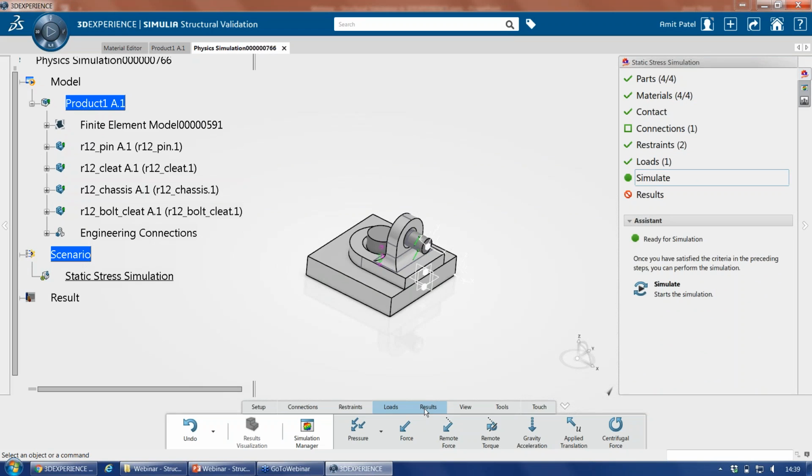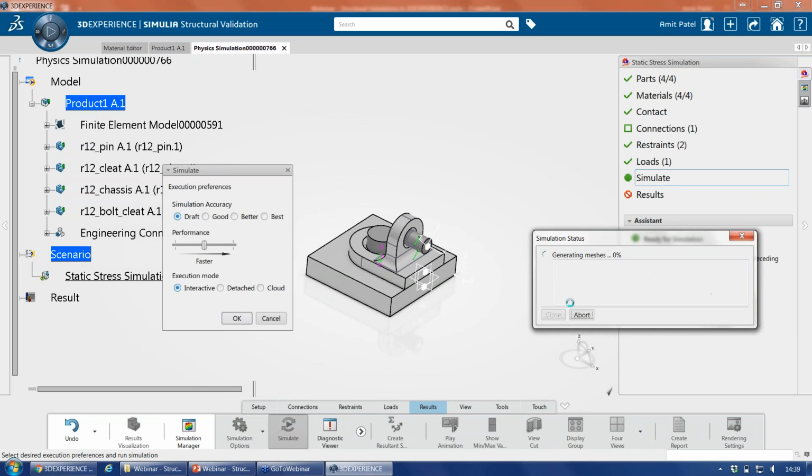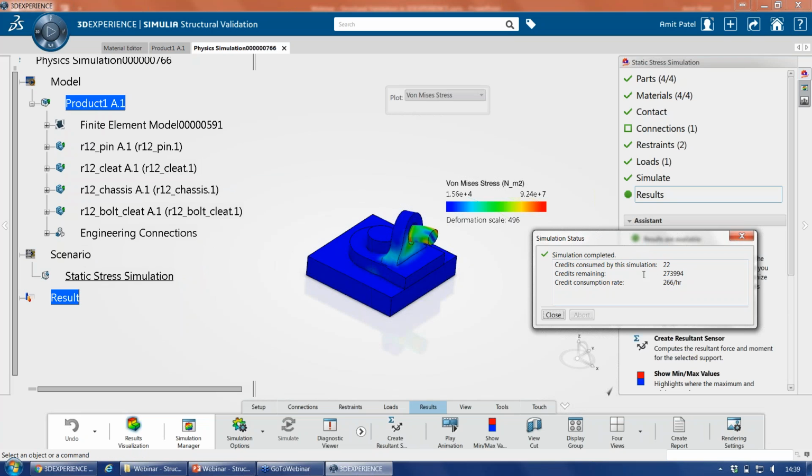So if I run the analysis, results tab, simulate. Now this may take a little bit longer to analyze, so we'll just do draft again. I should have changed the performance to faster, just so we're not all sat watching the entirety of this simulation. I think there's someone just behind the desk turning a handle. They must be getting a bit tired now. It's taking a bit of time to compute. And there we go. It's quick.